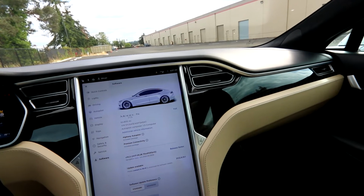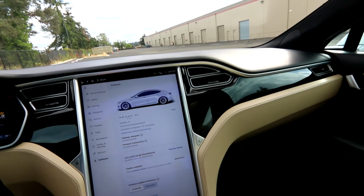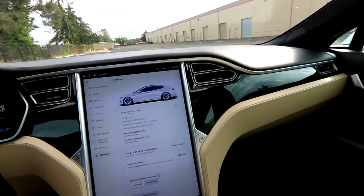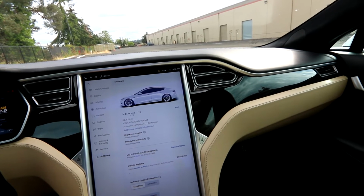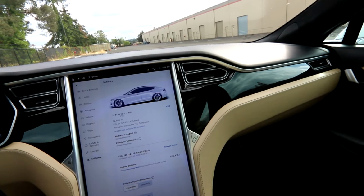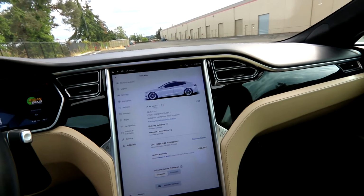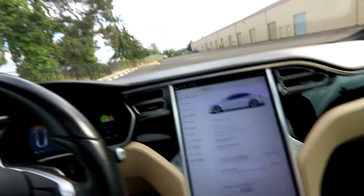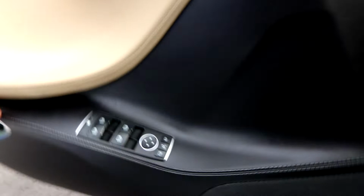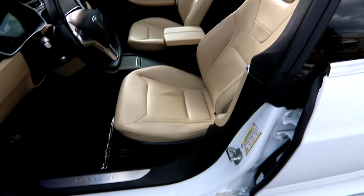But if you're comparing a 75D versus a 75, the rear wheel drive will probably be a little bit more efficient than a comparable dual motor with the same size battery because of the weight of the all-wheel drive system, the electric motor in the front, and it might create a little bit more driveline drag. So you're probably going to get maybe 10-15 more miles out of a charge than you would with a comparable dual motor. Having a hard time talking today.